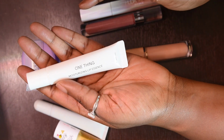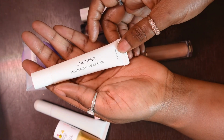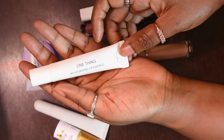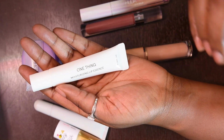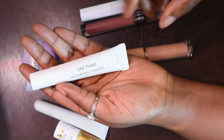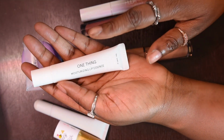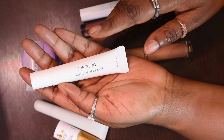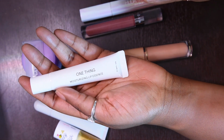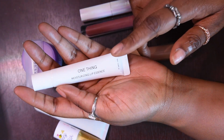Either way though, I really like this formula. Once again, this reminds me of a thinner version of the Summer Fridays, but I still feel that moisture for a long period of time after using this. I really, really like this formula. And pretty much every time I do a Yes Style order, I'm probably going to order one because, like I said, balms I get through very quickly, very easily. So I don't have a worry that I won't get through these before they, of course, go bad.